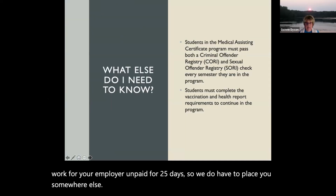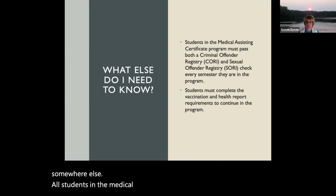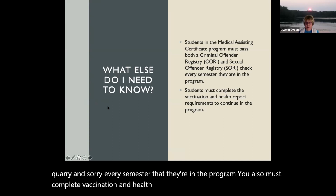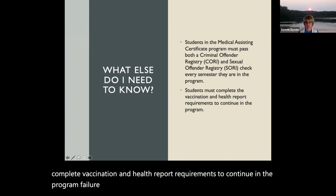All students in the Medical Assisting Certificate Program must pass a CORI and SORI every semester that they're in the program. You also must complete vaccination and health report requirements to continue in the program. Failure to do that will prevent you from completing the program or progressing from course to course.